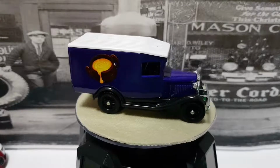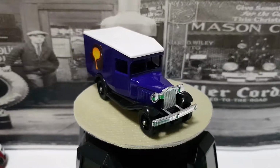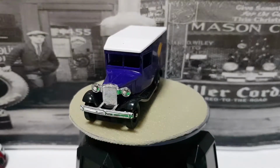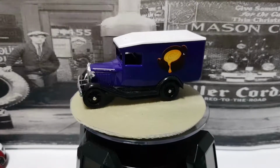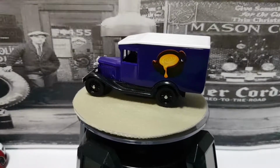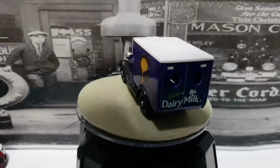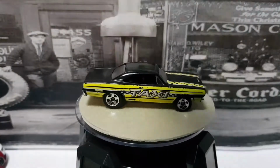So that's the my mail order ones, and now we'll go into the first lot of cars I got from the hospice shop. These are all Hotwheels cars. The first lot is the first one is a Roadrunner, Plymouth Roadrunner. There we go, just pop it in there.